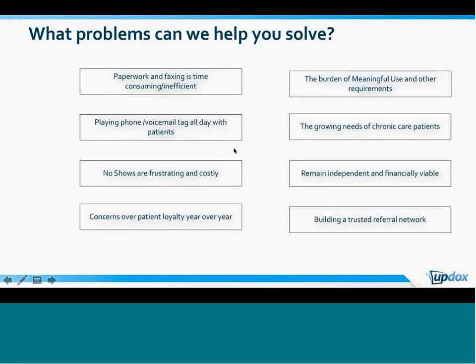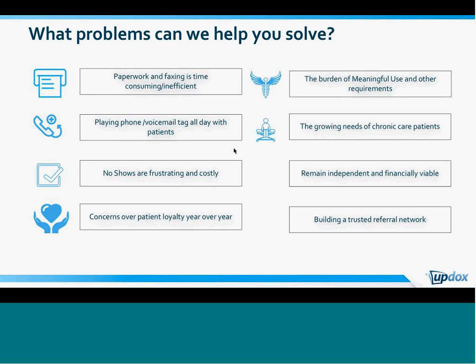Now, more specifically, some of the problems that we help practices solve: redundancies and how time-consuming and inefficient it can be to have a paper-based process with a clinical system that's gone digital. Phone tag and voicemail with patients. Creating a predictable schedule where you see a patient is not going to come, so you can maybe backfill that slot or at least know that you'll have an opening. Concerns over patient loyalty, staying up to date with meaningful use and other requirements, a growing aging population, which has also led to a growing need for programs that support chronic care patients, remaining independent and financially viable through all of this, and building a trusted referral network. Those are some of the problems that Updox helps you solve.